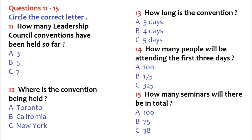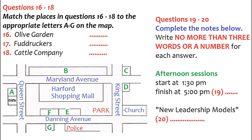We also have a larger selection of seminars than ever, a total of 32. Because we know that you all will want to attend a few special sessions, we will repeat key seminars each day. So there will actually be 38 sessions. I'm sure you will all be pleased with the content and the quality of speakers. Before you hear the rest of the talk, you have some time to look at questions 16 to 20. Now listen and answer questions 16 to 20.